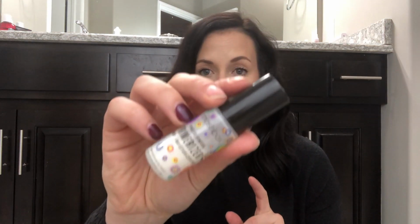The primer I'm currently using is by Smashbox. It's their Photo Finish Primerizer, and I am really liking this product. What I look for in a primer is something that can help minimize my pores, which I have in this region, and help my makeup stick and stay, which I have a problem with because I tend to touch my face during the day. My makeup rubs off down on the chin strap area, and right up in here, just because this is a little more oily for me in my T-zone. And this has been a great product to help with that.